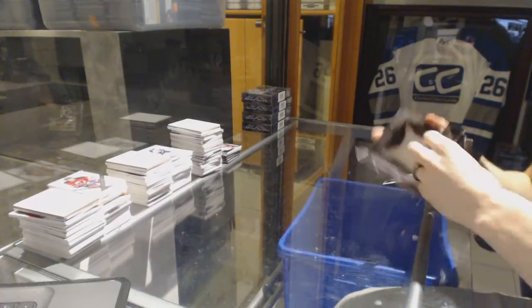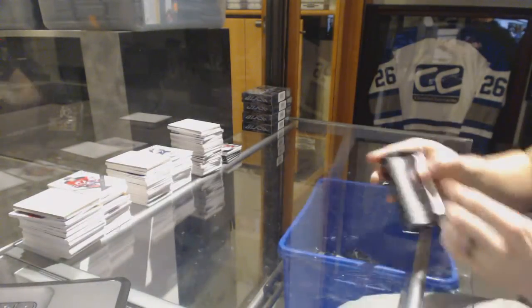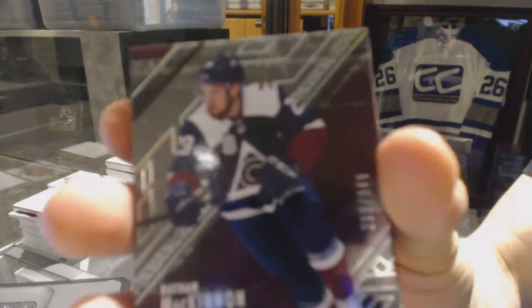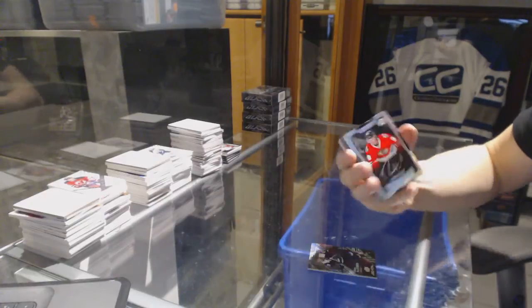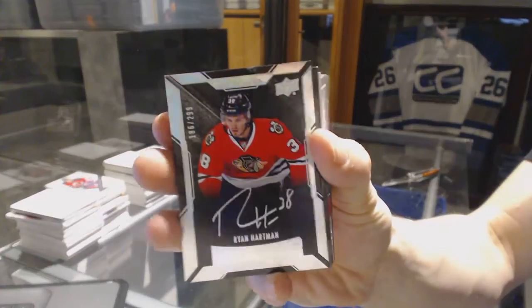All right, box 2. We've got a base card, numbered to 349 for the Colorado Avalanche, Nathan MacKinnon. Lustrous rookie autograph, numbered to 299 for the Chicago Blackhawks, Ryan Hartman.